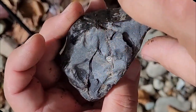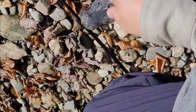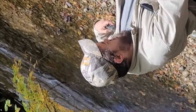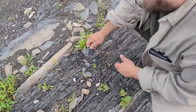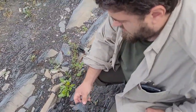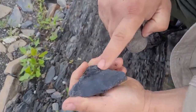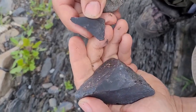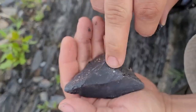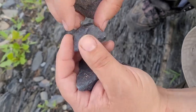Huh. You know, I think I saw another piece like that further up. Let me go see if I can find it. Taking that. Test this piece here, this nice little ledge I could smack on. That's actually the nicest piece I found. Cool. Okay.